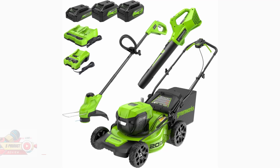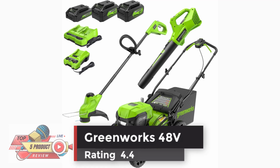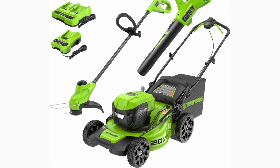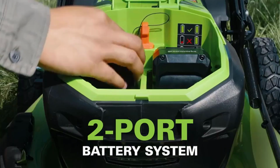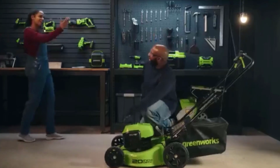Number 4. Greenworks 48 volts. Rating 4.4. 2x24V20 mower kit. 24V10 string trimmer. 24V 320 CFM leaf blower. Get more done faster with Greenworks electric lawnmowers.